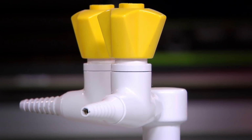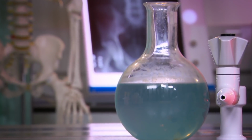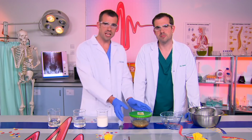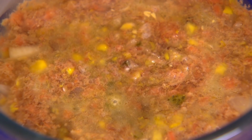But that's not all. In your stomach, you've got a very powerful acid. It's so strong it kills bacteria and can even change some of your food to make it more digestible. You see, when you get hungry and your tummy rumbles, that's your stomach producing the acid in preparation for the incoming food. In your stomach are parietal cells, and they make the acid. So we're going to show you right now how the acid works. This is my sick. It's a mixture of food and acid, so I'm going to sieve the food out and we'll just be left with the acid.